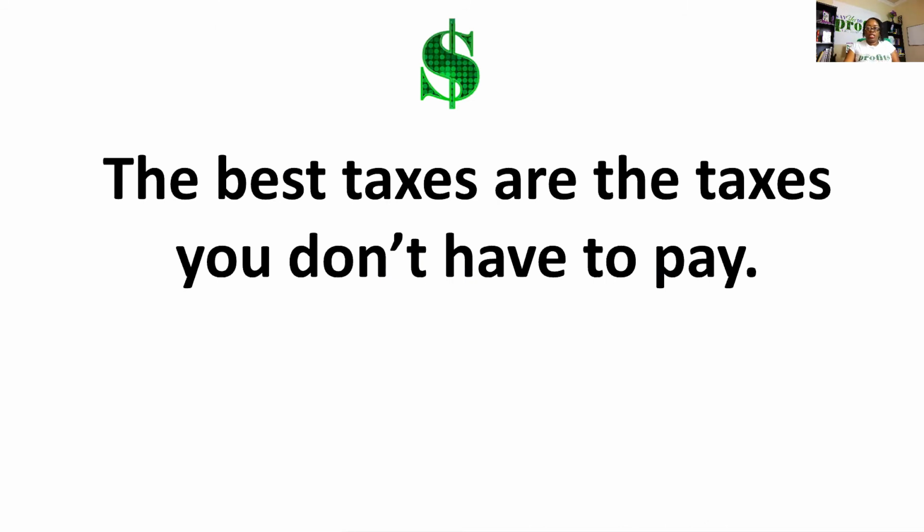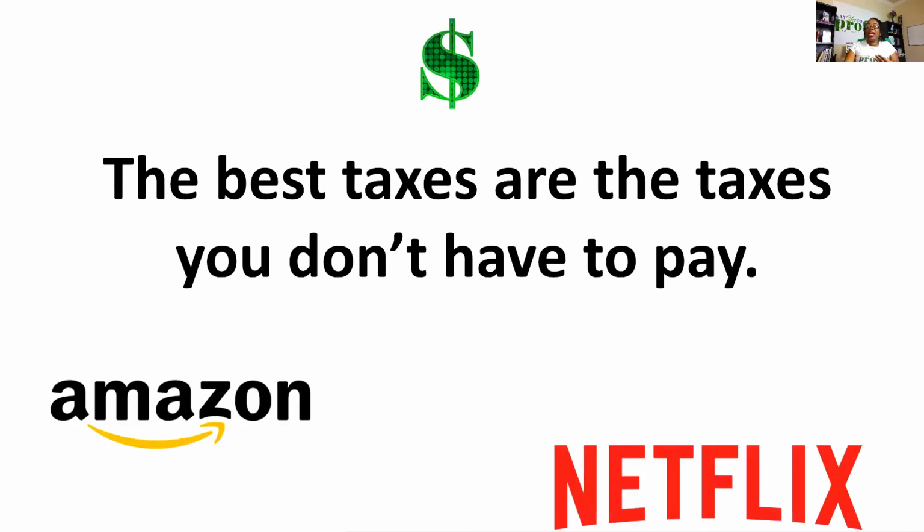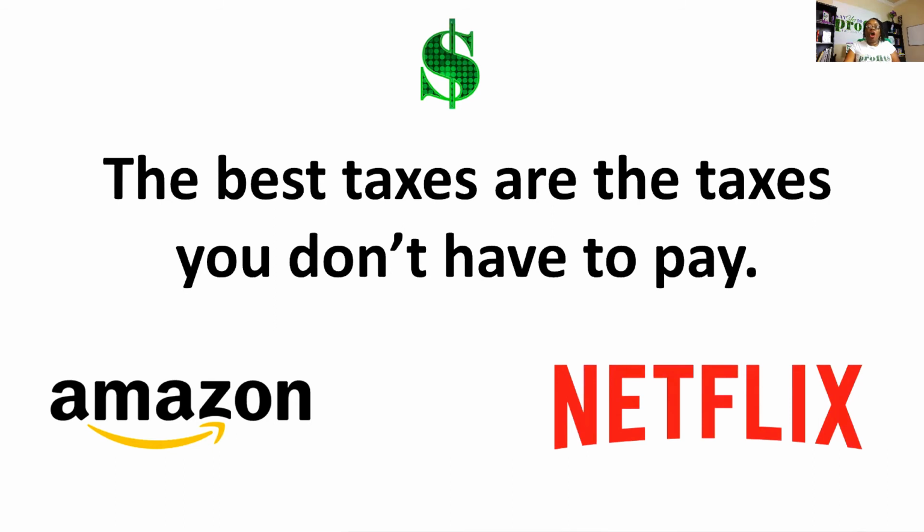Here's what you need to know. The best taxes are the taxes that you don't have to pay. So I'm sure you've heard of companies such as Amazon and Netflix. Now, these companies are earning billions, yes, billions of dollars each year. And guess how much they're paying in taxes? Zero. As a small business owner, you can have the exact same results. Now, the problem is that most small business owners are not aware of how to use the tax laws, rules, and regulations to their advantage. You must make sure that you have a clear understanding of your ordinary and necessary expenses so that you can lower your taxable income. Therefore, you pay fewer taxes.